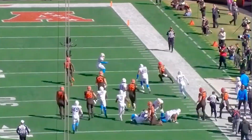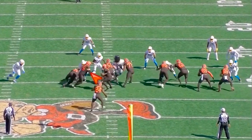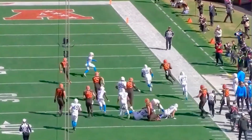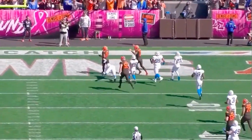Let's watch it from the start. Bitonio pulls. Sucks up these two players. Hit the outside. He hits right there. Bam. Misses a tackle. Cut inside. Stiff arm Khalil Mack. Touchdown Browns.